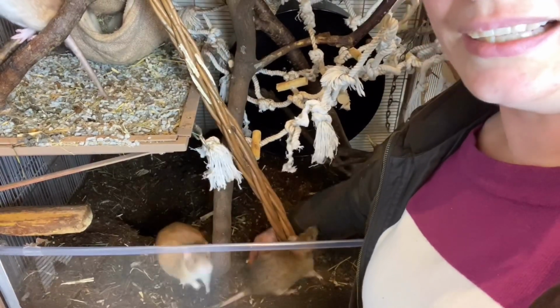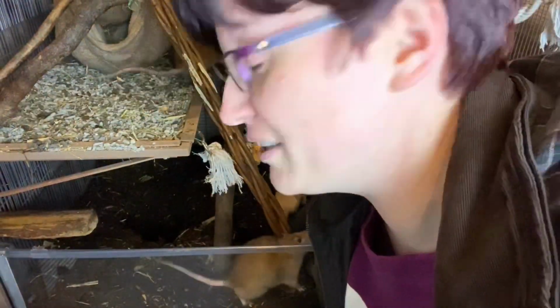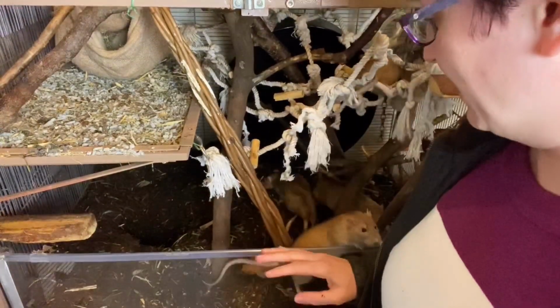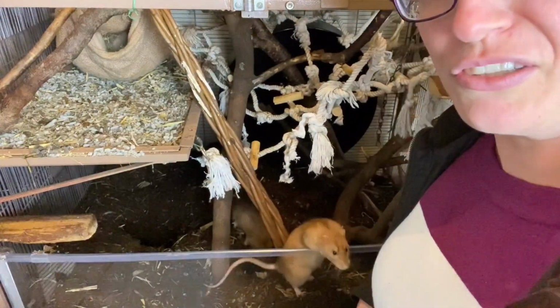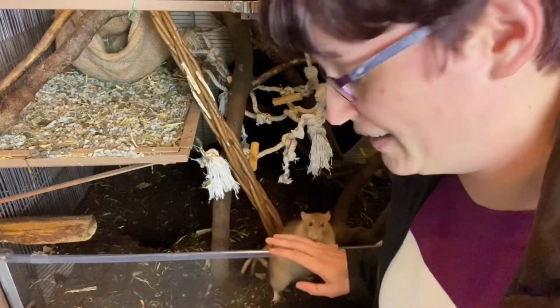So this is actually quite hard to see because it's quite dark in here, but you'll notice that my arm is slowly disappearing into a network of tunnels, which is what my girls do in their base. A great example of digging here. In fact, we've just lost a couple down there. They're going down to check what I've done to their carefully constructed hives.